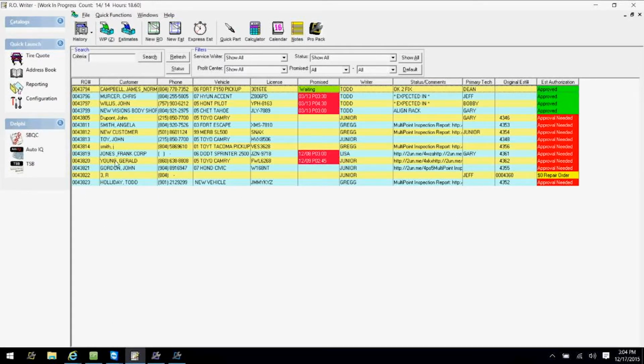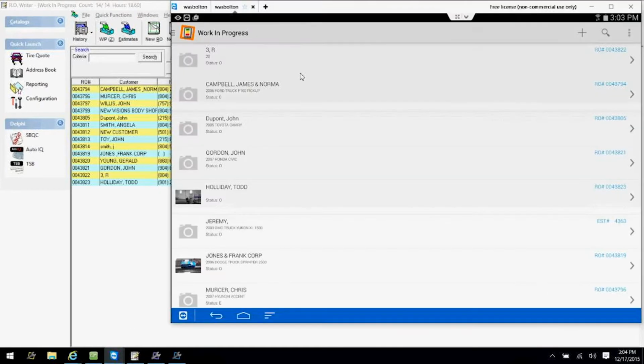Obviously, this should look familiar to our RO-Writer customers. This is your work in progress. And what I'm going to do here is bring up a second screen. This is going to be the work in progress on my mobile device or my tablet. First I'm going to work on the tablet. The reason I'm splitting the screens is so you folks get to see the integration and the push from the tablets into the management system and vice versa.